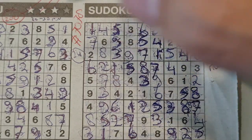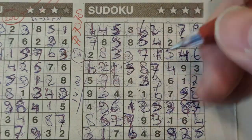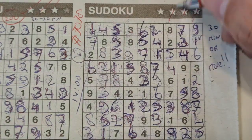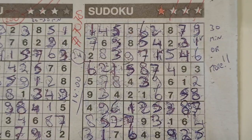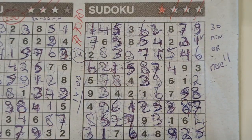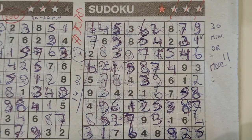Finished in 14 minutes. Wow. 4 stars, no. 3 stars, no. 2 stars. No, let me give this a 1 star. I'm faster than 50 minutes. So well pleased with the time, and like this one. Yes, I really do think so. Thumbs up, otherwise thumbs down.